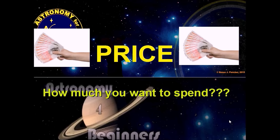Obviously through the presentation, as I go through, there are different budget levels to suit different types of telescopes. It just depends on how much you want to spend. You can spend on cheap telescopes for not much money, but if you buy cheap, you'll get cheap. In other words, you spend a lot less, you'll just get crap.